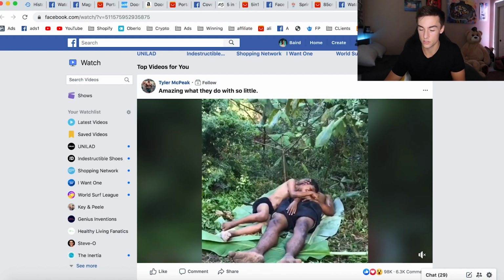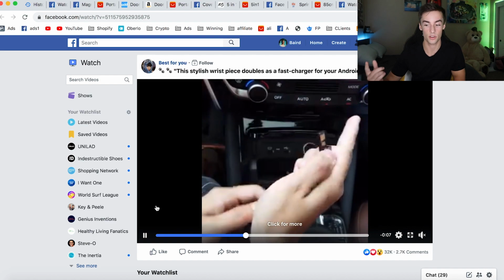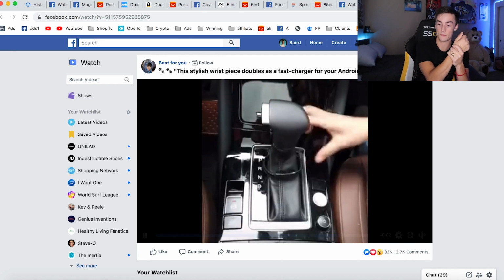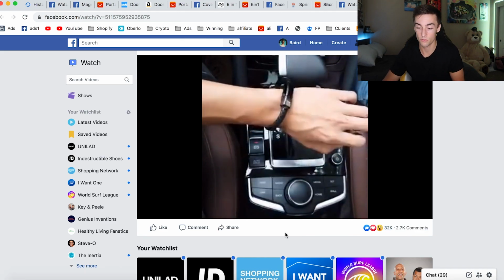All right, so moving on to the next product right here. It is this one charging cable and bracelet for your iPhone, Type-C, or Android phone. And it's really cool. So you have this bracelet around. It looks like a leather bracelet because it is. And in that bracelet, there's just a USB cable for your phone.